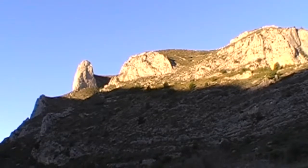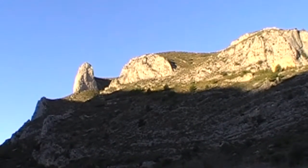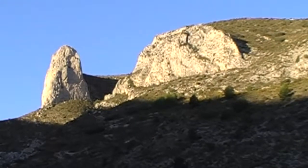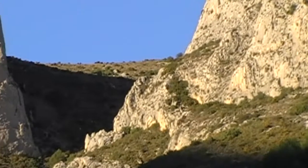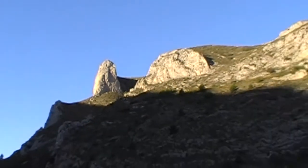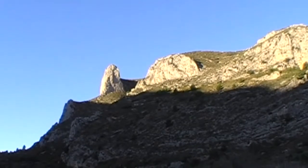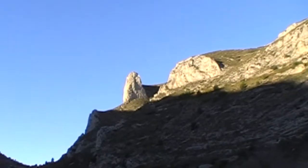Well, we've been going a few minutes now, and this is the first part of our objective today. We're on Sanchet, and we're heading up through there. You can't actually see the summit from here, and there's no marked route, so it's a bit of guesswork, but we'll have a go.